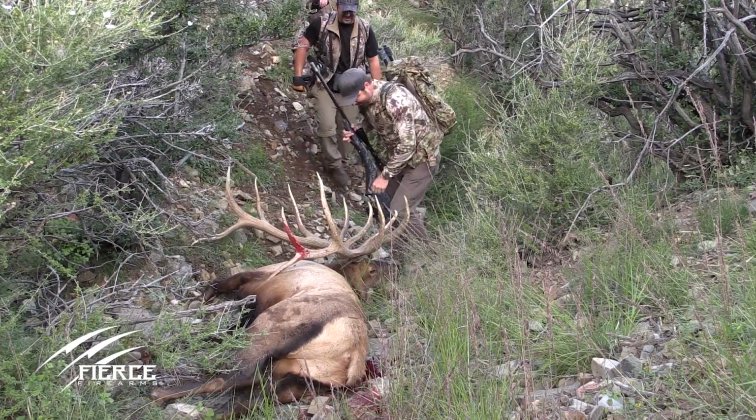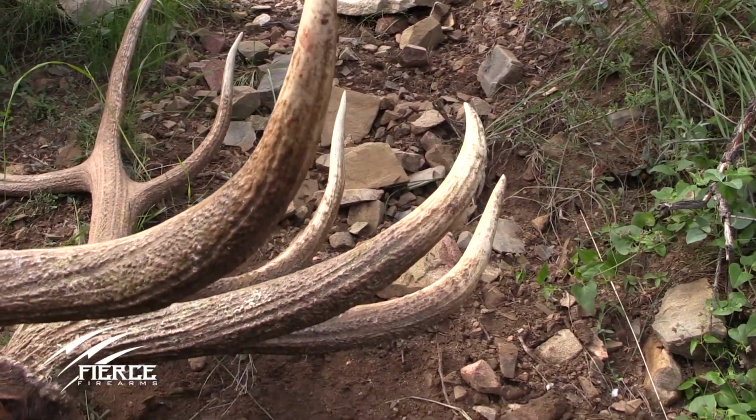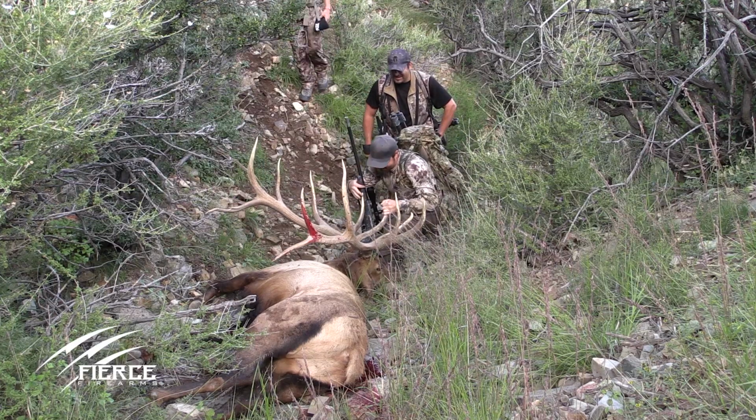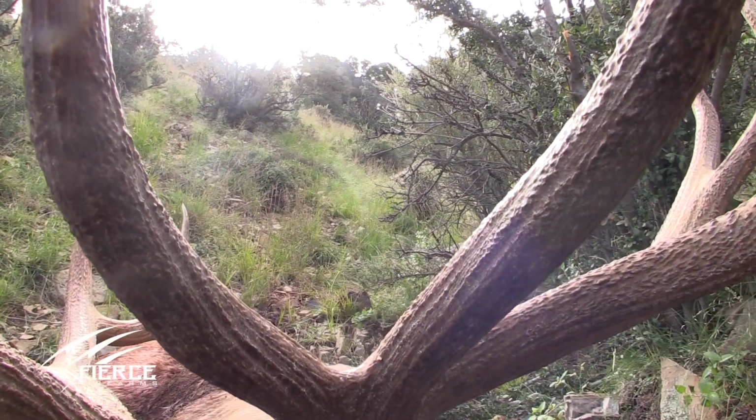Woo! Look at this bull. This thing. Oh my goodness! Look at the tine length on this bull. Gage, get up here. What do you think of this thing? The freaking giant, man. That is what we came to the Mescalero for, huh?